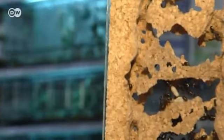What's fascinating about ants is their social life. There is constant communication among them. They create something together. They expand the nest or bring in food or share the food. They have different occupations, and it's always fascinating to watch them.